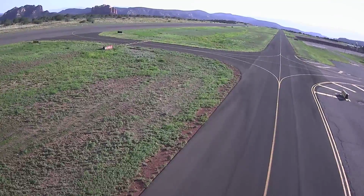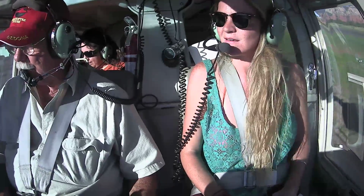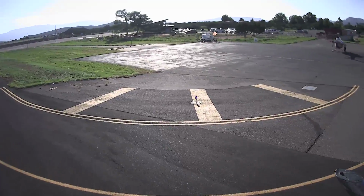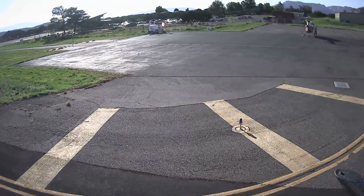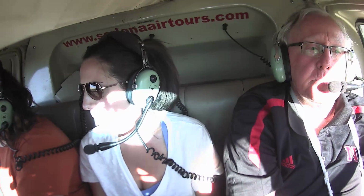When the guys get everybody out of the helicopter up front, then they will invite you to come back to the front of the helicopter and have your picture taken by the helicopter if you'd like. Not mandatory by any means, but if you'd like, they'll accommodate you.